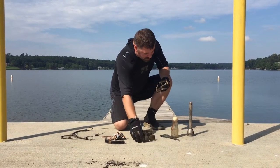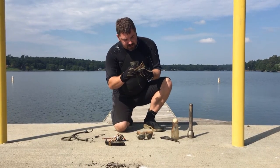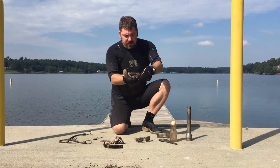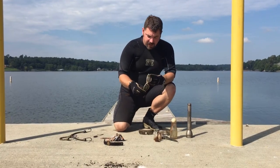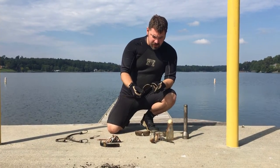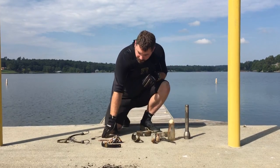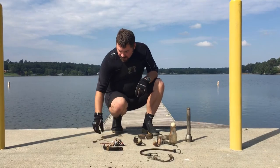Found several pairs of sunglasses here. Here's a pair of Berkeley fishing glasses. Looks like the lenses are about warped out on them. Got a couple pair of just safety glasses here that, you know, we tend to always find stuff like that around docks. Here's a pair of optic edge glasses. Not sure if they're worth much or what the deal, but we'll try to get the lenses cleaned up on them, see what they're worth. Of course, we've got some bungee cords. We always find bungee cords when we come out to docks.